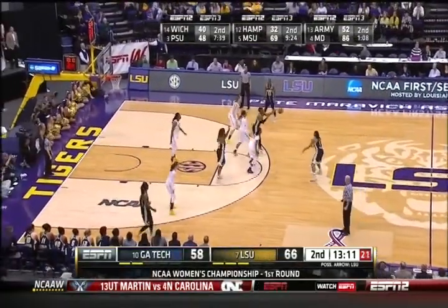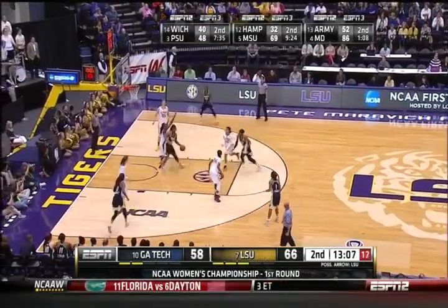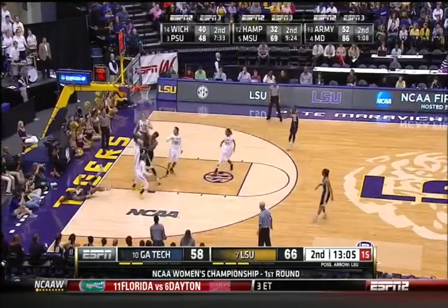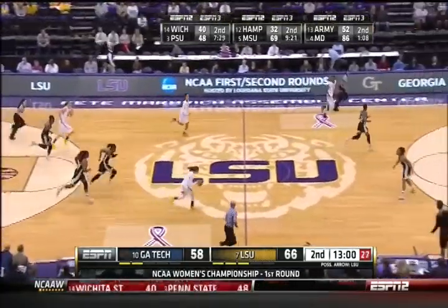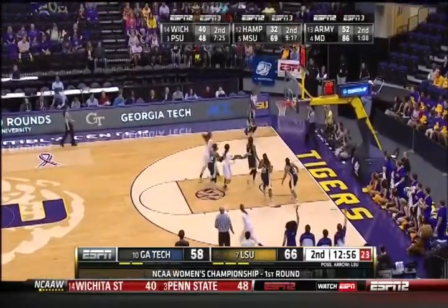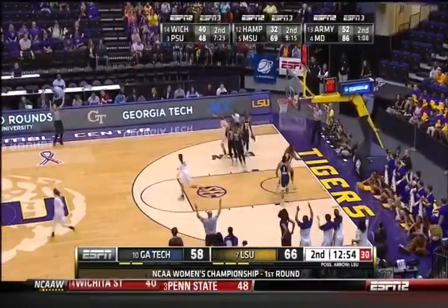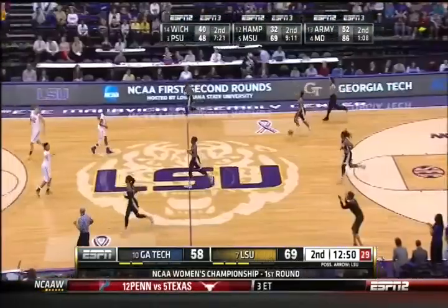Again, the Yellow Jackets with the chance to cut into that LSU lead. Rogers wants it against McKinney. Blocked. McKinney, the outlet to Kinney. Ballard sees Harden on the wing. Third three-pointer of the game for Deshaun Harden.